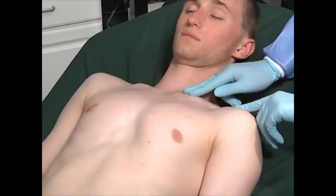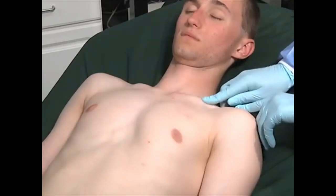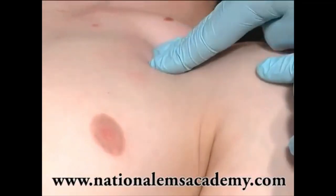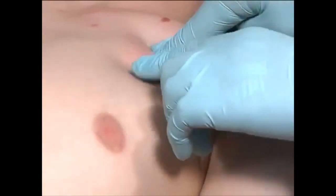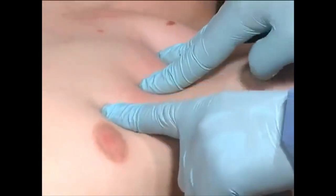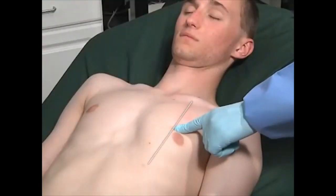This poses significant risk if the needle is inserted into the mediastinum. The mid-clavicular line is located midway between the mid-sternal line and the axillary line. To find the second intercostal space, palpate downward until you feel the third rib. The first rib is not palpable since it is behind the clavicle.